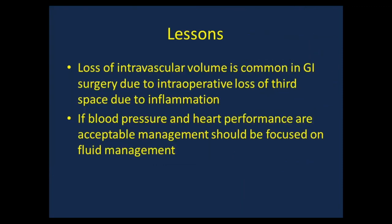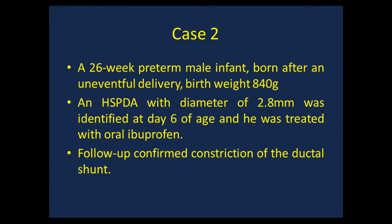So lessons from this case, in my opinion: loss of intravascular volume is common in GI surgery due to intraoperative loss and third space losses as well. If blood pressure and heart performance are acceptable, management should be focused on fluid management in this case. Then I will shift because I have to finish in time. So I have another case scenario. Let me move more quickly.